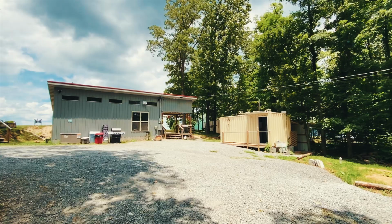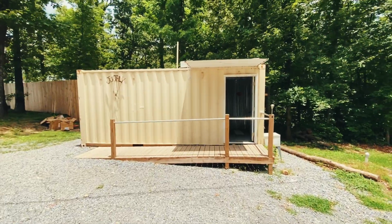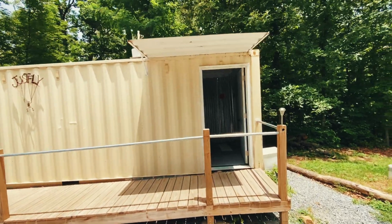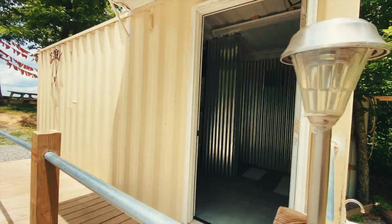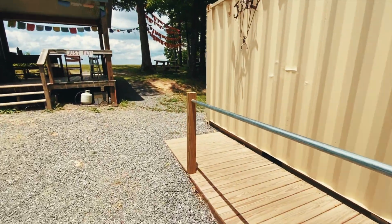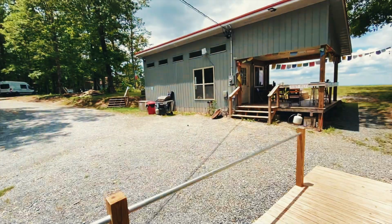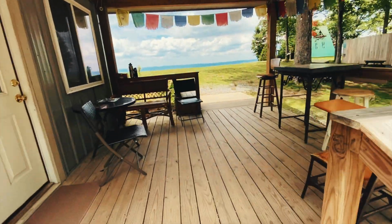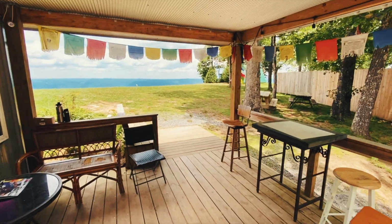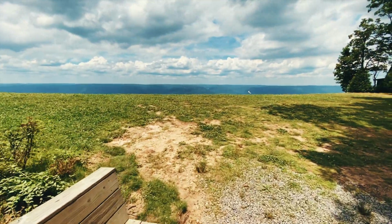So the gray building to the left is the office and where they do weather briefings in the morning. This right here, they put in, it's a storage container. It's a full bath. Hot showers, bathroom, I'll show you that. Yeah, working bath, hot shower. So if you're camping here, you have access to that. Office is locked up, but there's a little deck out here to hang out, drink some morning coffee, have a beer at night. And this is their launch site.